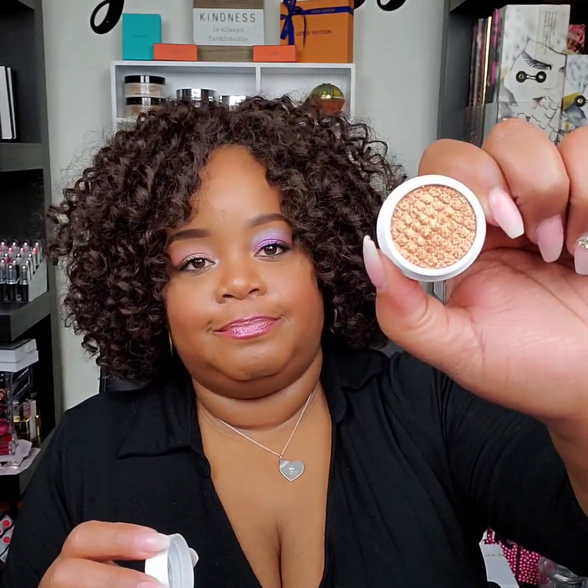This one is a dual chrome and it is Moonwalk. Yep. Very pretty. This one is Let Me Pass. And this one is Lightning Bug. Very cute shadows.